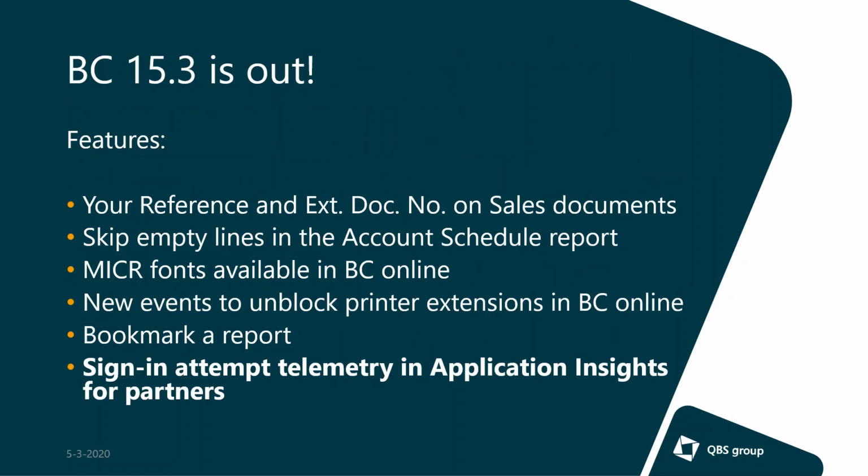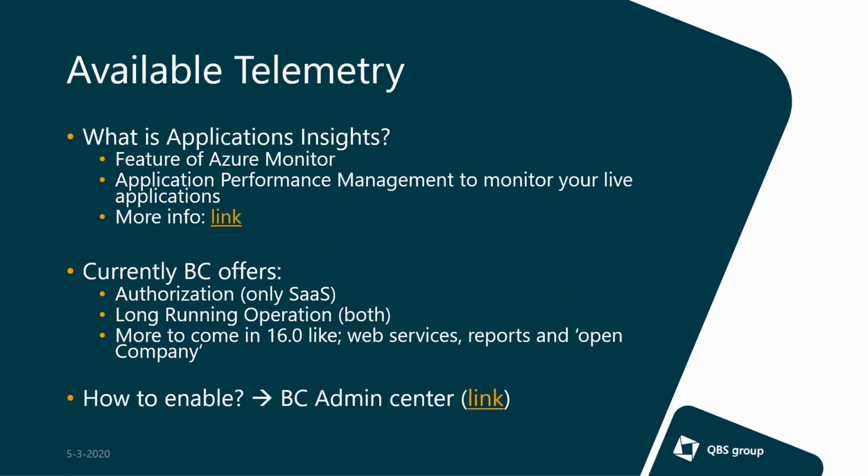For now, the news is that Business Central 15.3 is released, and with that also comes along a few new features. A few of them also covered in the last webinar, but for now I would like to highlight the last one: sign-in attempt telemetry in Application Insights for the partners. And to give you a little bit of explanation, what is Application Insights? For those who don't know, it's a feature of Azure Monitor, and it's more or less an application performance management tool to monitor the performance of your live applications. So to say, Business Central.